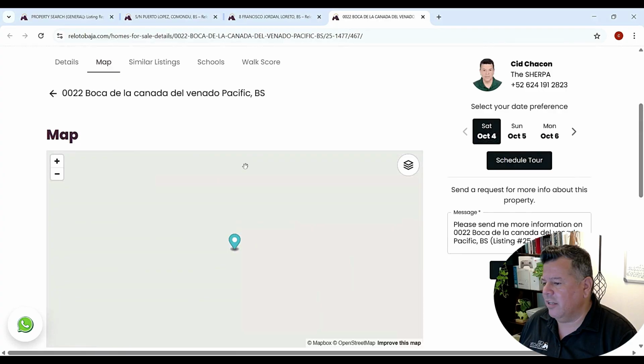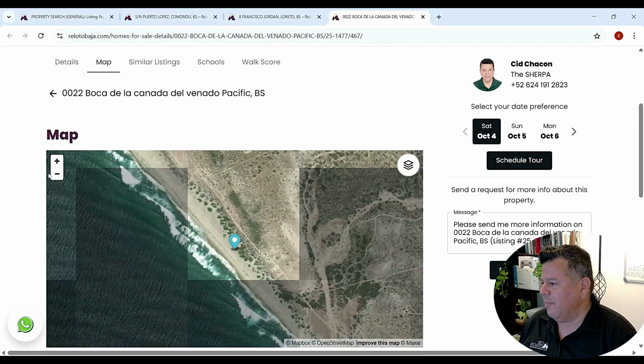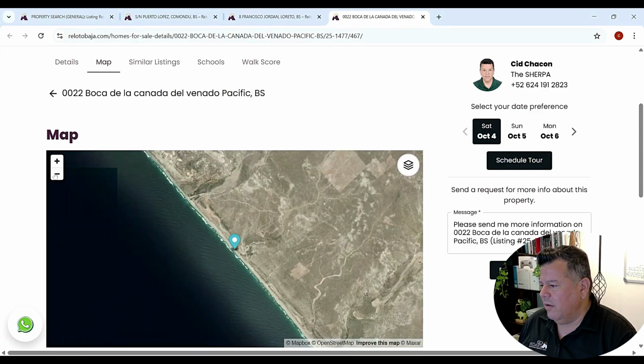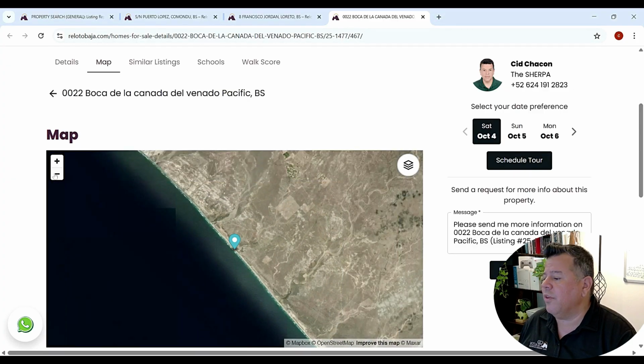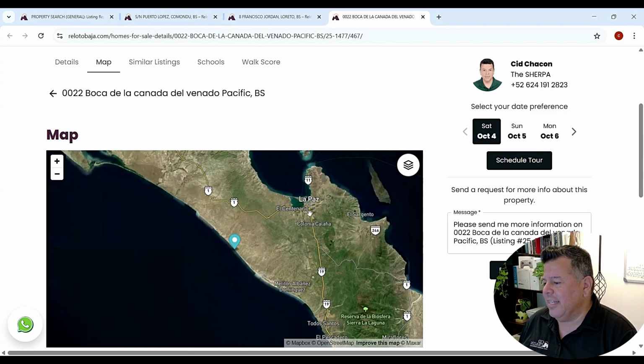So this is another one, Pacific side. We're now back to the Pacific. Let's look at this hybrid map here. It looks like this is one really north. So El Centenario. So here we are. This is just about 45 minutes to an hour from La Paz. As you can see, you're going from the Sea of Cortez to the Pacific side. This little stretch right here takes about an hour or so. Not very long at all.